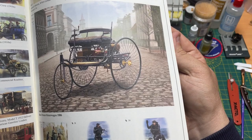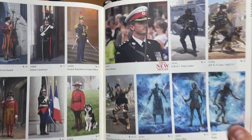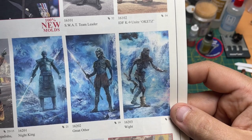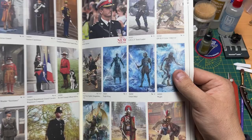Fair play to them. They've got a SEAL team fighter down the bottom in Fighter 2. You know, and they've got new molds here for the British Marine. Look at that, so that's a new mold. Oh, they also do a police officer as well. In 1 to 16 scale, these figures are 1 to 16. There's the Game of Thrones, the Night King and the Whites. There you go. And they do a Roman Gladiator. It's going to be a new mold as well in 1 to 16 scale. So if you're into your figures, that might be a nice one to do.